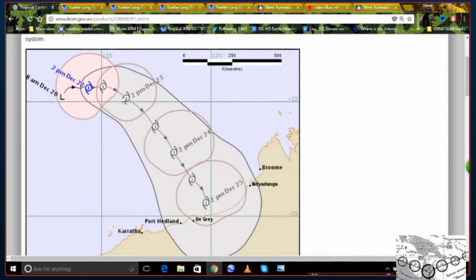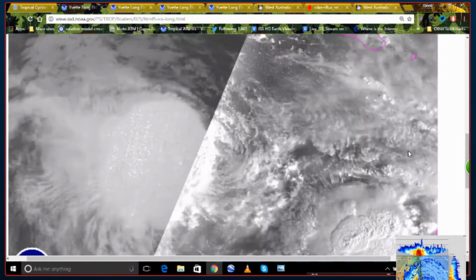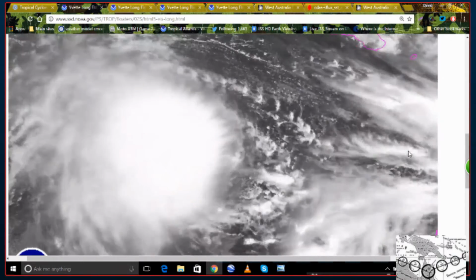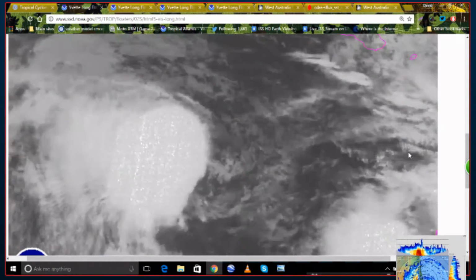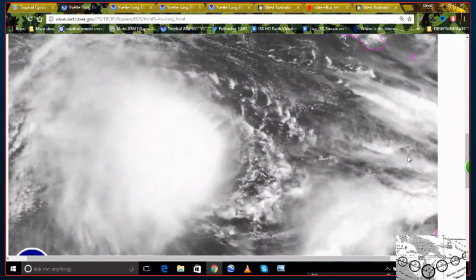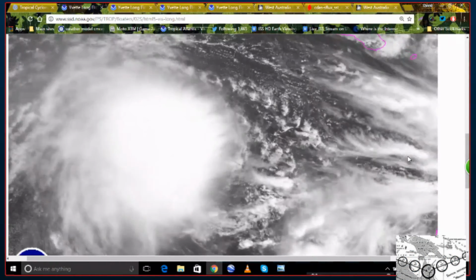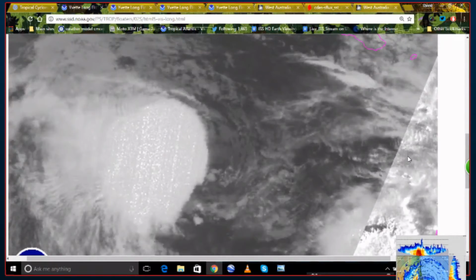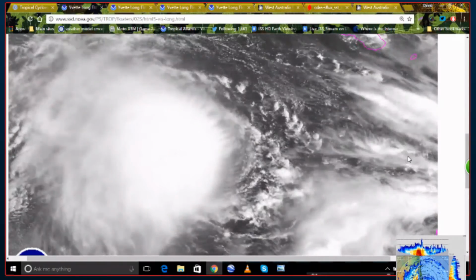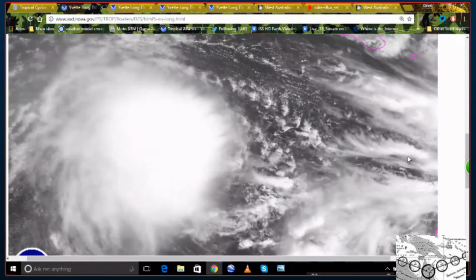We move on to the imagery of the system. As clearly seen, the system is struggling with wind shear, keeping these very cold cloud tops as seen in the next few frames. Although this is starting to wane as wind shear is increasing, and this will start to impact on the system's structure, which we're already starting to see.